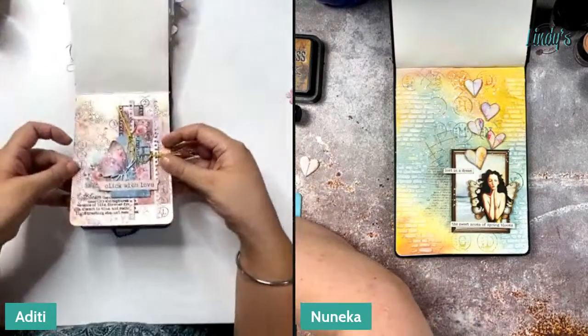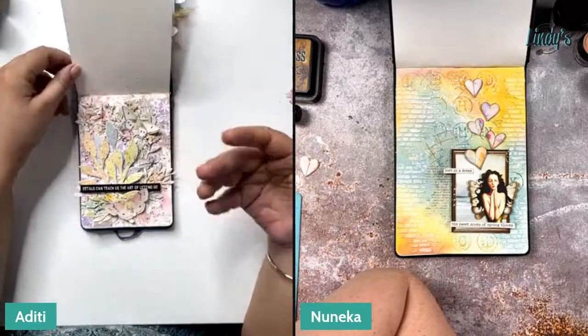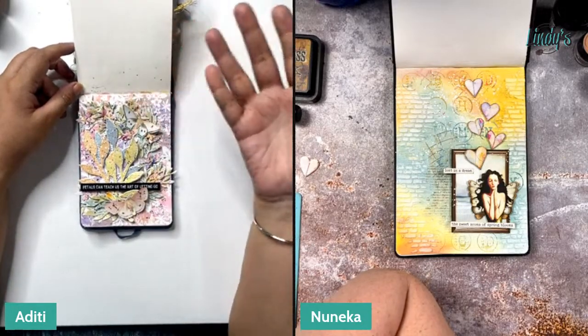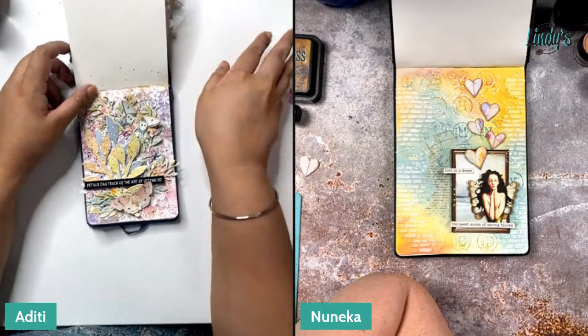I know, quickly, look, this is such a different page with the same set. This is a different page, and then on Nunu's screen there's a different page, so it's one set, three different inspirations. It can't get better than that.